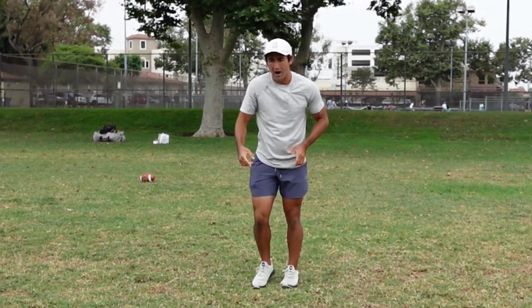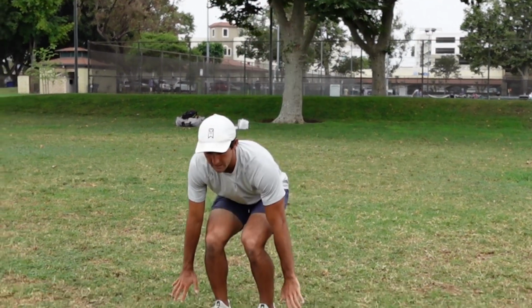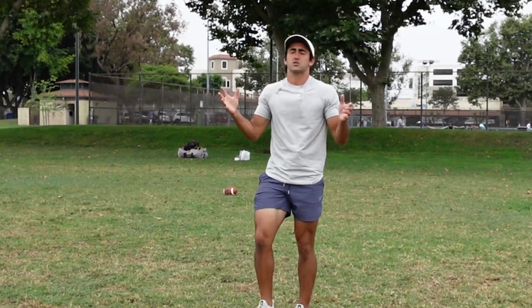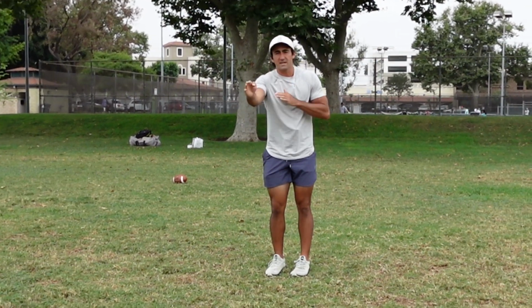So if I'm running a curl route, I don't want to change up anything. A lot of coaches nowadays, I've seen this as well, when they get to the break, they'll tell their receivers to go dead with their hands because that'll help them stop. And yes, it will help you stop, but your feet also die. Whatever your hands do, your feet are going to follow. So you want to stay natural with your arms. You want the same arms in as out.